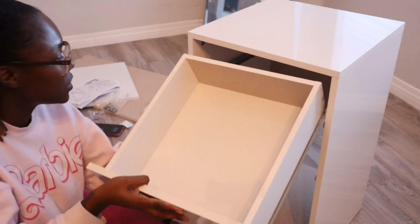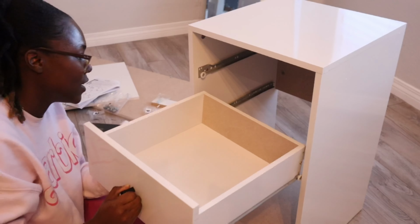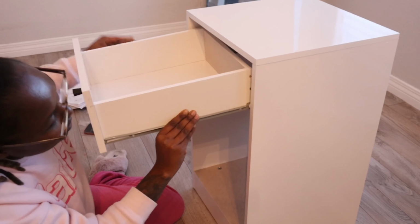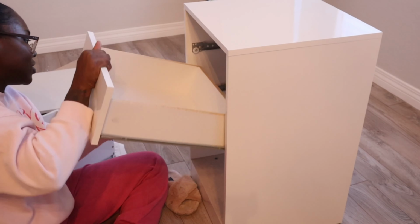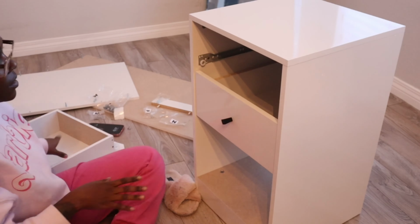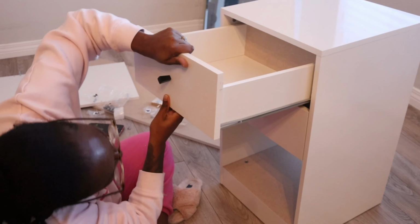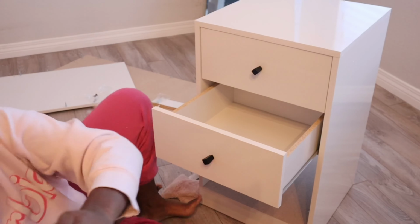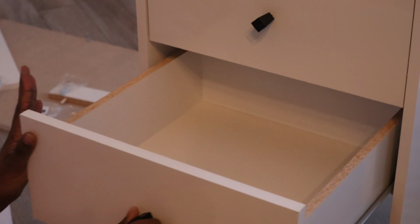Now let's see if this even works how it's supposed to. Like, what in the world, y'all? I just can't. I absolutely cannot. This is why they say let your man do it. Don't let it fall on me. Let me zoom in and show you. Like, this cannot be real life. This is definitely getting painted because I'm not doing that again.